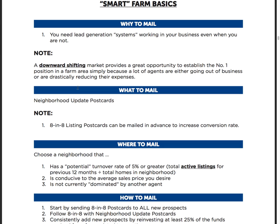Okay, so where to mail, right? Choose a neighborhood that, number 1, has a potential turnover rate of 5% or greater: total active listings for the previous 12 months divided by total homes in the neighborhood. Number 2, is conducive to the average sales price you desire. Share what page you're on? Oh, I'm sorry, I'm on page 6. And number 3, is not currently dominated by another agent.